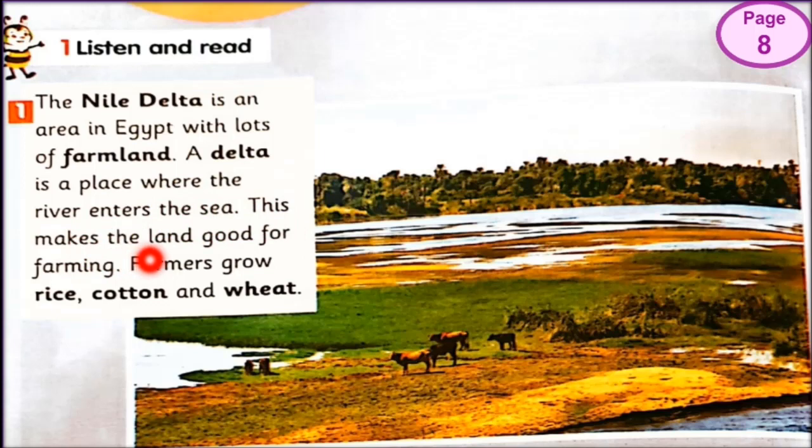This makes the land good for farming. الأراضي اللي في الدلتا بتبقى إيه؟ صالحة للزراعة. Farmers grow rice, cotton and wheat. بيزرعوا إيه الفلاحين؟ rice رز، cotton قطن and wheat وقمح.